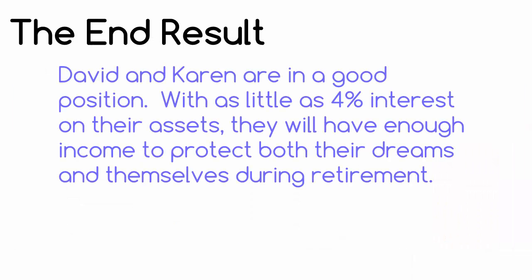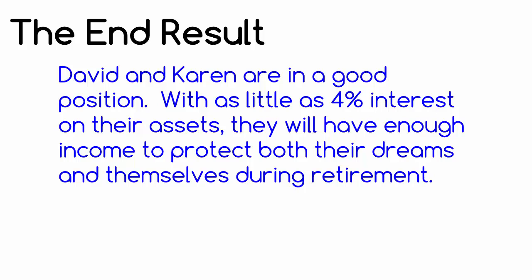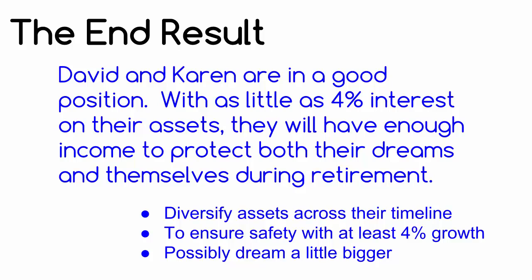Here's the end result. David and Karen are in a good position. With as little as a 4% interest rate on their assets, they will have enough income to protect both their dreams and themselves during retirement. This means that they have a few tasks. 1. We need to now diversify their assets across their timeline, which is a bit more complicated than it sounds, but completely doable. 2. We need to ensure the safety of their assets with at least a 4% growth rate. From a historic perspective, this should be quite doable, although of course, past performance is no guarantee of future results.